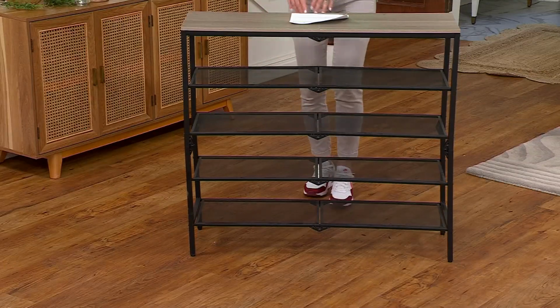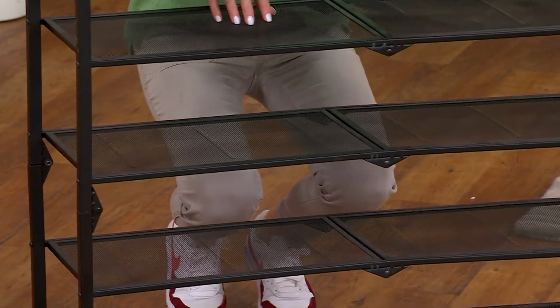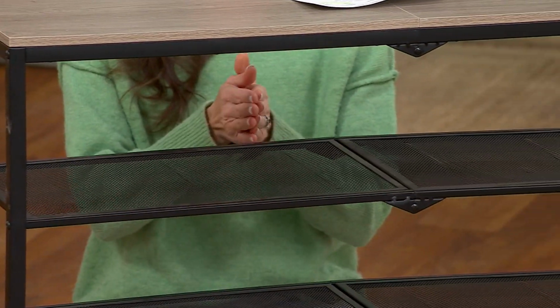Here's what I also love. This truly is a piece of furniture. You get that mesh design on each one of these 4 lower shelves. You do assemble this when you get it home. Here's the beauty to that. If I decide that I don't want one of these shelves, I don't have to put it on. It is completely optional, all the shelves that are here.